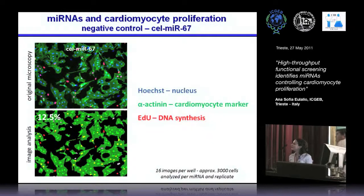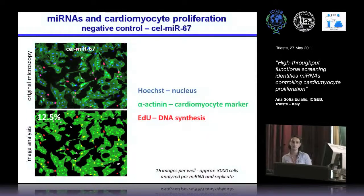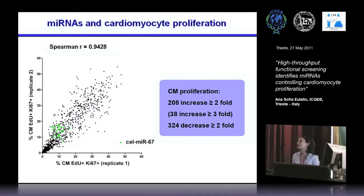So what you see here is in blue, the nucleus. In green, the cardiomyocytes stained with the alpha-actinin marker, which is a cardiomyocyte marker. And the red labeled nuclei are the ones which have incorporated EdU. So it means that if you now look at the image analysis, if you have a green cardiomyocyte with a yellow nucleus, it is a cardiomyocyte which is proliferating. And so we have determined that about 12.5% of the cardiomyocytes in control situation are proliferating. And I should mention that this is based on approximately 3,000 cells analyzed per condition. So these are the results of the screen.